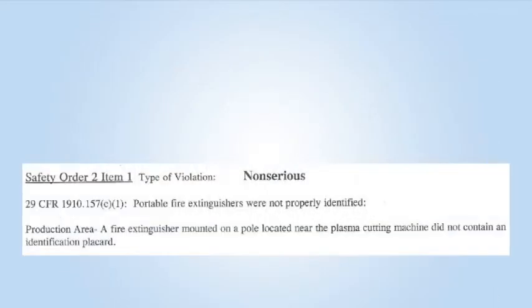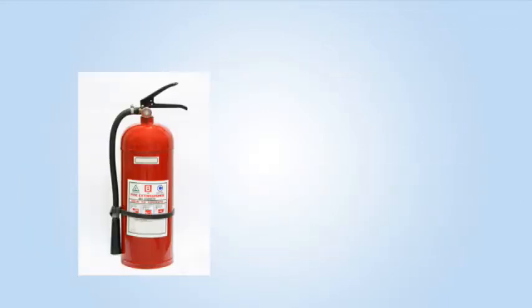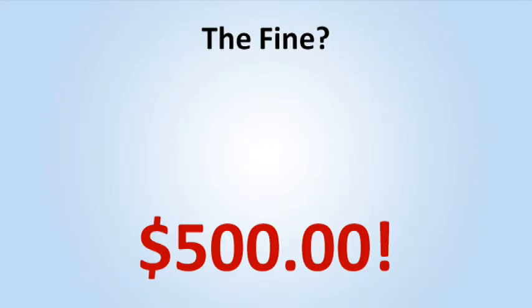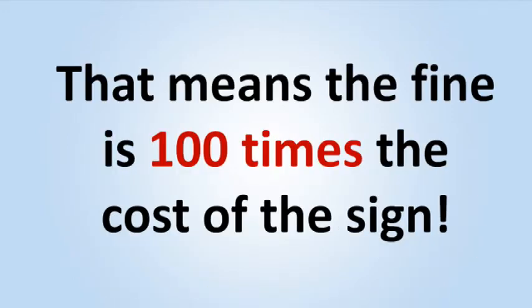And if you think that's crazy, here's one of my favorites. A fire extinguisher mounted on a wall located near a plasma cutting machine did not contain an identification placard. That's a fancy way of saying there was no fire extinguisher sign above the fire extinguisher. How much did that cost them? $500. Now you can get a really nice fire extinguisher sign for about $5. That means the fine is 100 times the cost of a sign.